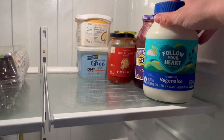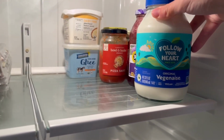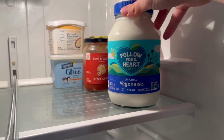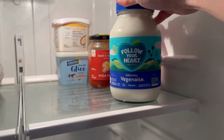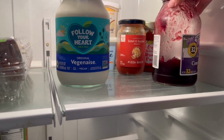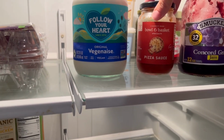I use Vegenaise instead of regular mayonnaise. So it's a vegan mayo, and I really love the flavor of it. I've been buying this for a few years now, and I just really love using that because I'm a big mayonnaise person. Grape jelly. I make a lot of peanut butter and jelly sandwiches for myself. Pizza sauce, I make my own pizza.